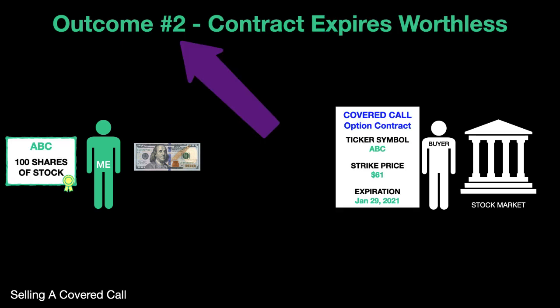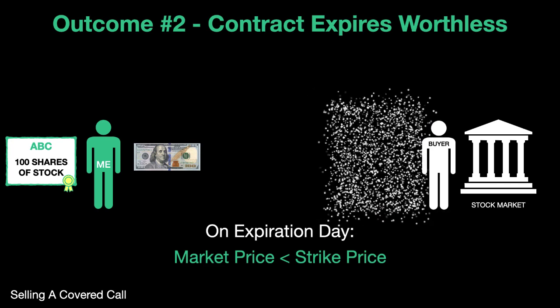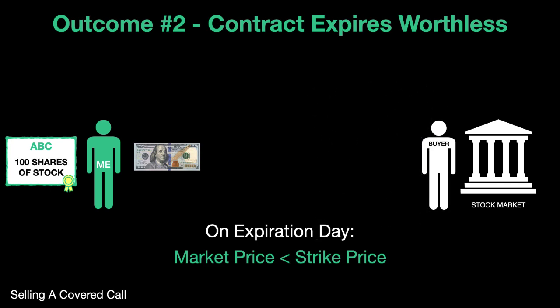In outcome number two, the contract itself is going to expire worthless, and that's because on the expiration day, the market price is below the strike price, and so that contract is null and void and it's worthless. So even though it's worthless, guess what? I still retain the premium. Now that I've explained how selling a covered call option contract works, let me show you how I made $200.